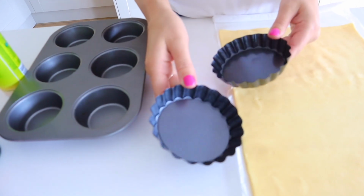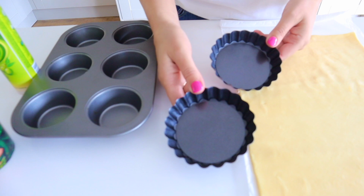Another great idea, which can also be a veggie option, is to send in quiches. Now, obviously you could buy a quiche, cut it up, and you're done. But I'm also going to show you how you can make simple little quiches at home and send them in for lunches.